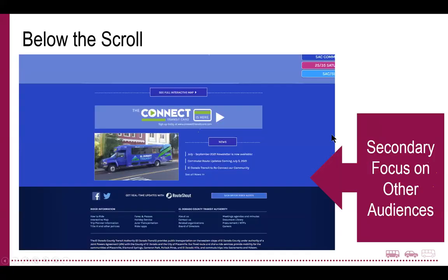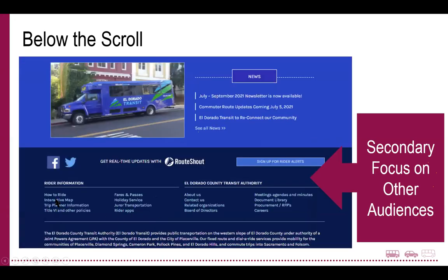So for example, you just saw the top of the home page. If you scroll down from that same page, this is what you would get. And you would see that down here, we've got lots of other links. We've got more rider information, specifics like holidays and jury transportation, but we also have information that's relevant for board members, for employees that are looking for jobs. We've got RFPs for contractors. All of that is clearly presented on the homepage, but it's not cluttering up that top area. It's not taking away from the area that we really want to use to market our services to potential riders.